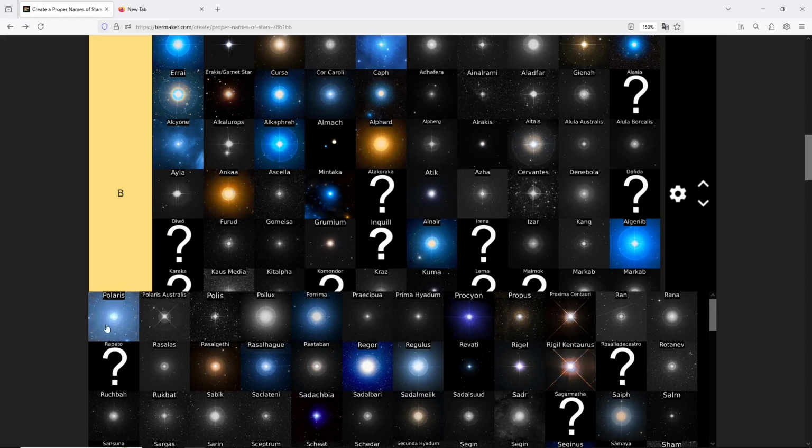This might be one of the most famous stars of all, because it is the North Pole star. If you look up into the sky, its position will never change. It'll always remain in the exact same spot in the sky, and everything else seems to look like it's moving around this star. It's also quite bright. Polaris is a pretty good name.